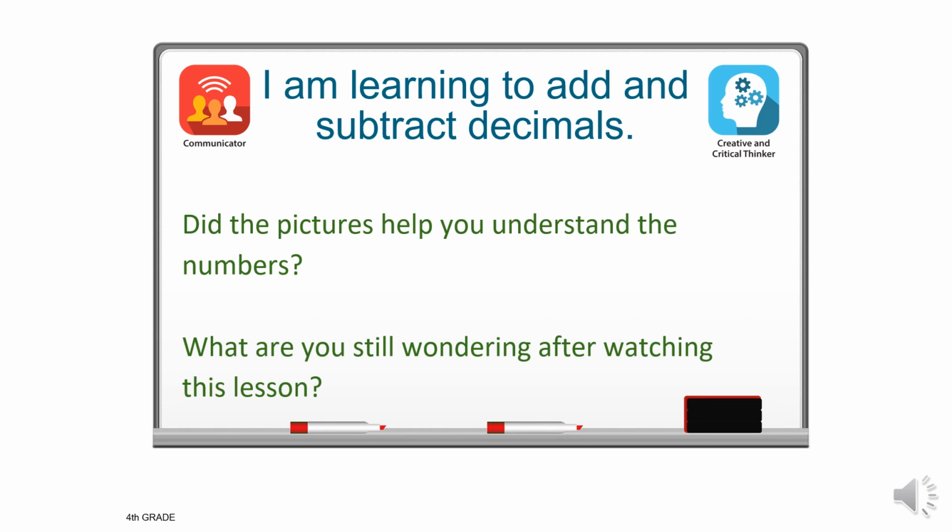Today, we represented adding and subtracting decimals with pictures and numbers. Did the pictures help you understand the numbers in this lesson? Perhaps they did, or maybe you thought that you could have solved these problems without the pictures. You'll have a chance to do that in later lessons. What are you still wondering about after watching this lesson?